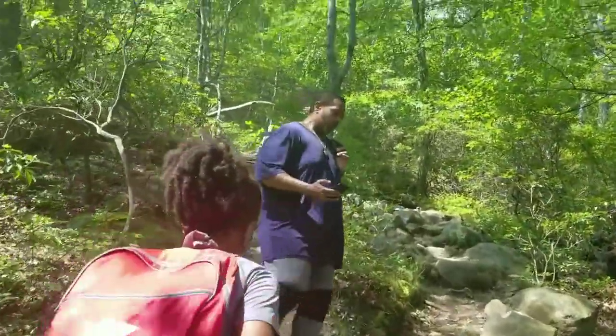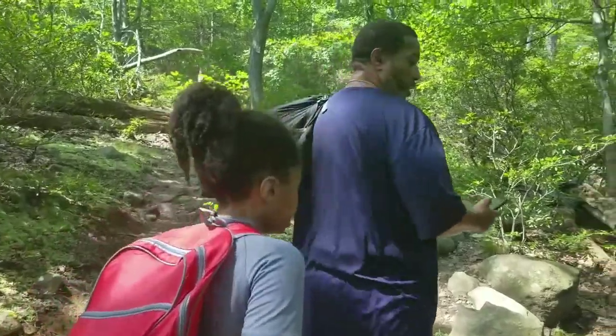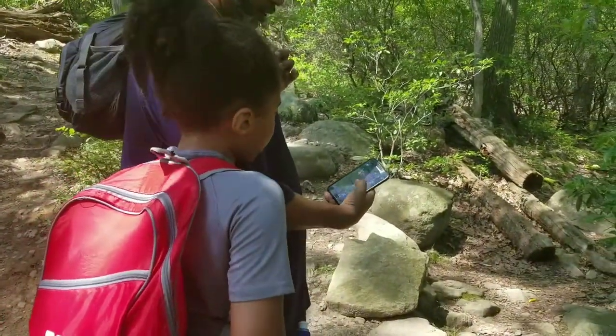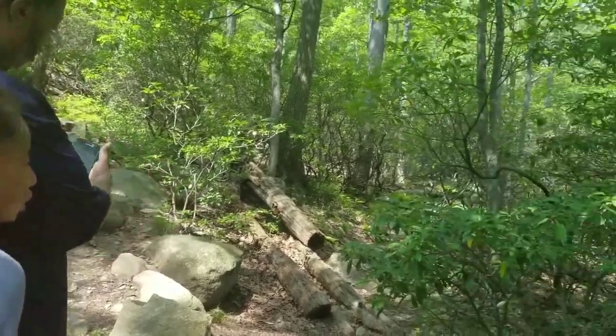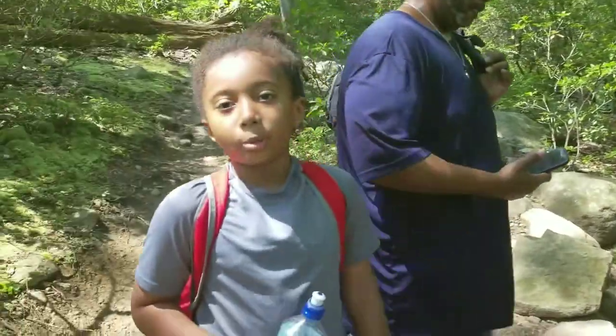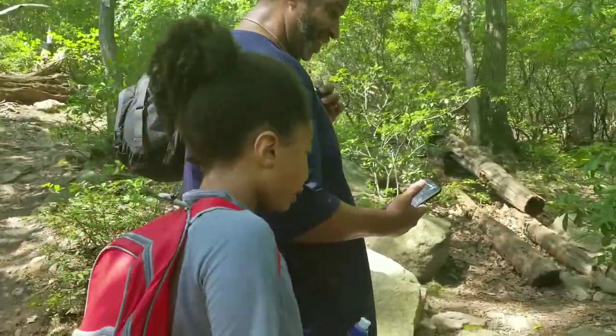Hey Dad, what you doing? We're gonna figure out, see the GPS here. 39 minutes away. You gotta go up and then make a hard left. Okay, so you heard him. You have to go up, make a hard left. Come with me.